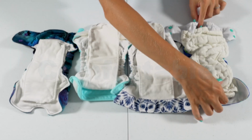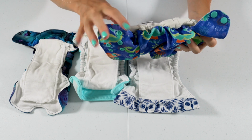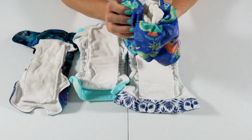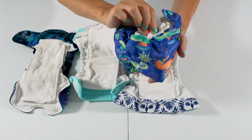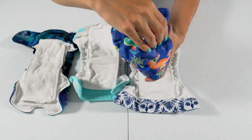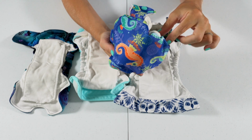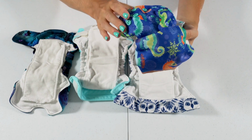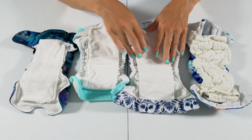As far as which one was the most comfortable, I think the Blueberry Simplex Organic was. I really like the rolled elastic here. At first, these were a little loose around his legs, but even when they were, we never had leaks out of the legs. It's important to make sure all the absorbency is tucked inside if you have these rolled elastics. This did feel the most gentle on his legs. I liked this one on him. I also did like the way this one fit.